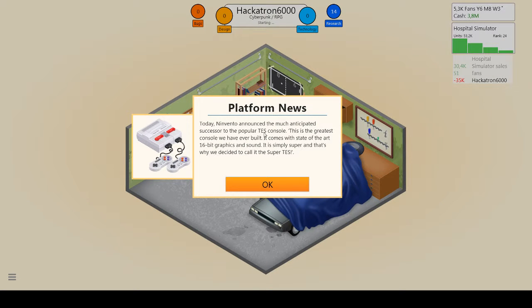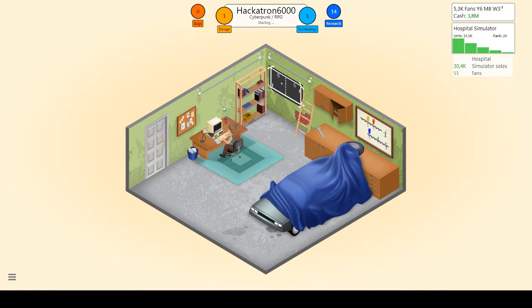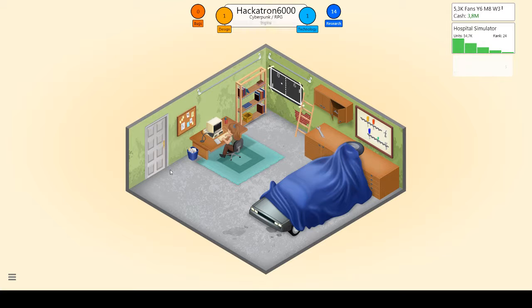Oh yeah, the Super NES. This is the greatest console we ever built. It comes with state-of-the-art 16-bit graphics. It's like a year or maybe more after the Genesis, but yeah, sure, okay. And Nintendo still won. It's incredible. Yep, gameplay and some story. Apparently not a lot of engine. Let's try how that works out.